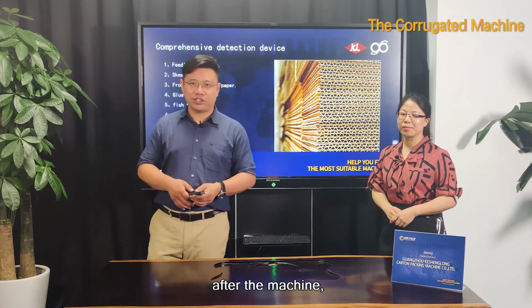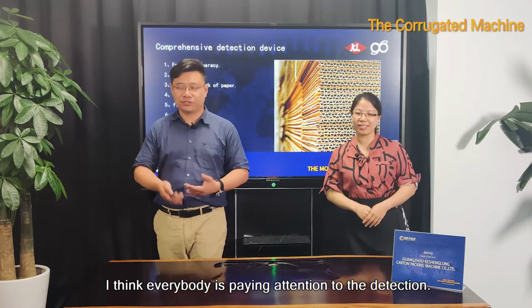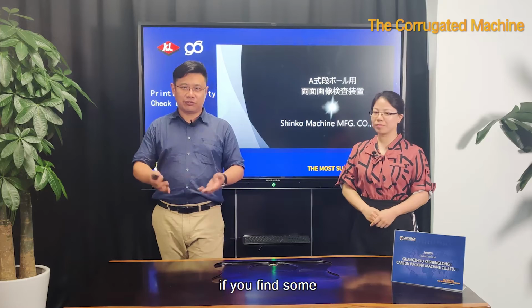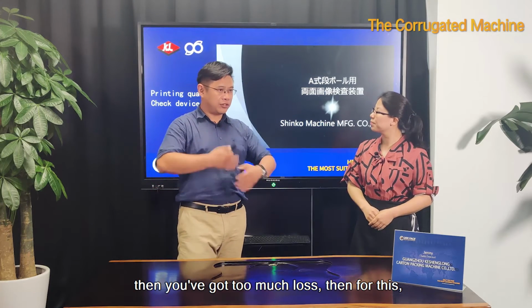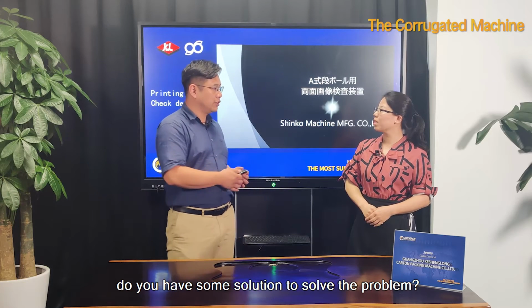Then after the machine, I think everybody pays attention to the detection. Detection is very important since the machine is very fast, usually 200, 300 per minute. And suddenly if you find some wrong boxes, then you will get too much loss. From this, do you have some solution to solve the problem?